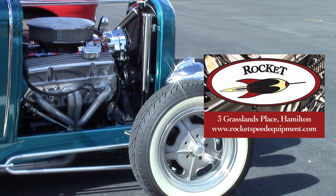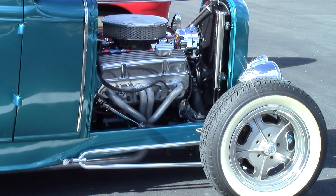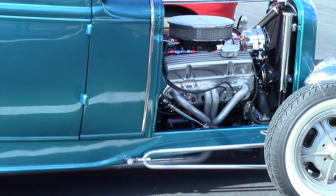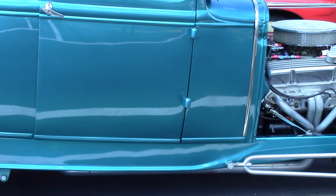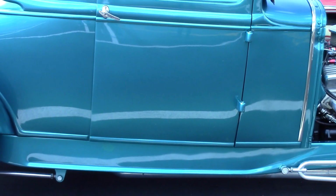We managed to get a body from the States. I think from memory it came out of Arizona, and really good nick. It's got one little patch panel in one of the doors, other than that it was all original. Out of the desert, so no rust. We always wanted it chopped, so it's a 3-inch chop, the same front and back, where some people tend to be a little bit different.